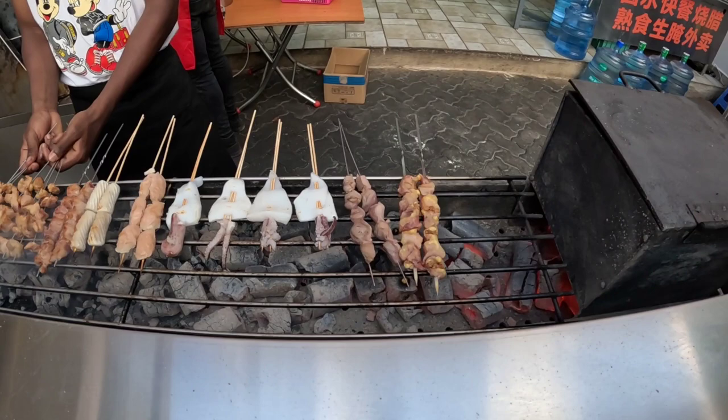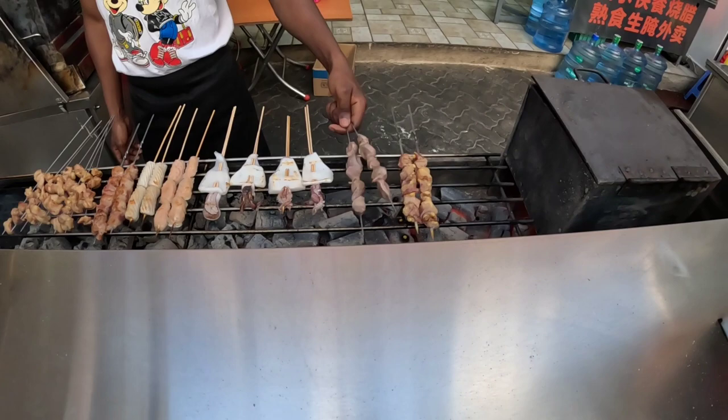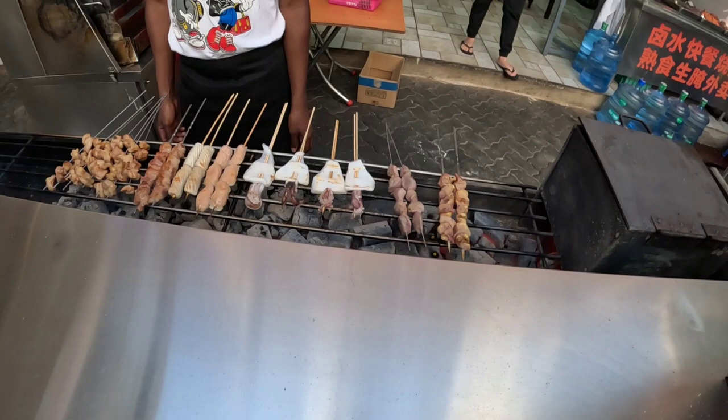This place is in Kilimani. It's called Chinatown. This is Chomazon for the Chinese food. What is this? Squid. So this one is called squid. These are our chicken gizzards. And now what can we eat here? We can eat these.